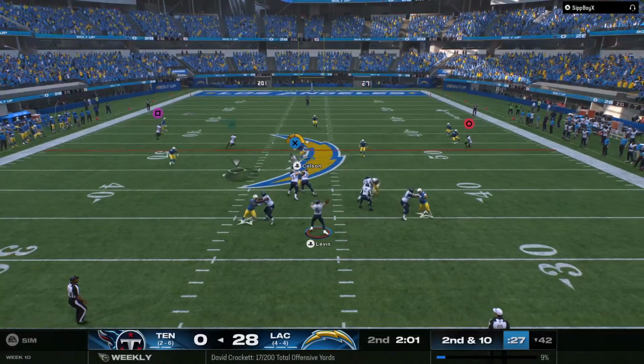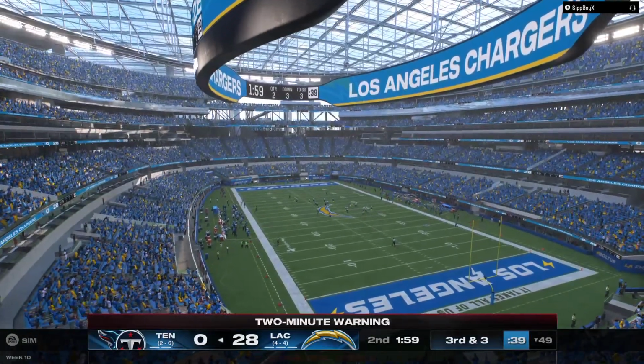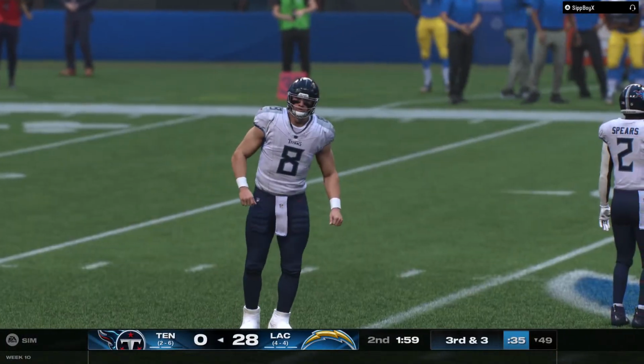On 2nd down, Levis. Little short pass here, caught by his tight end. And that'll go for a gain of 7. And it's going to set up 3rd down.